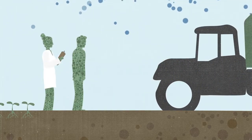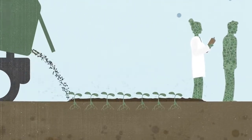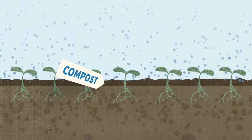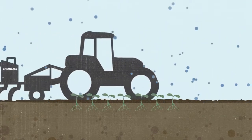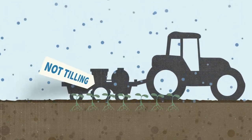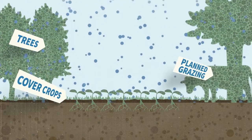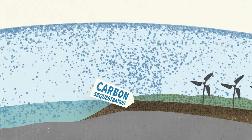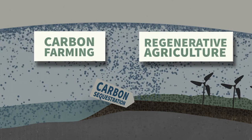Scientists have recently discovered that applying a thin layer of compost can help regenerate healthy soil, setting up an ongoing feedback loop that brings more and more carbon into the soil each year. Together with other regenerative practices like not tilling the soil, planting trees and cover crops, and planned grazing, we can build and retain billions of tons of soil carbon. This is carbon farming. This is regenerative agriculture.